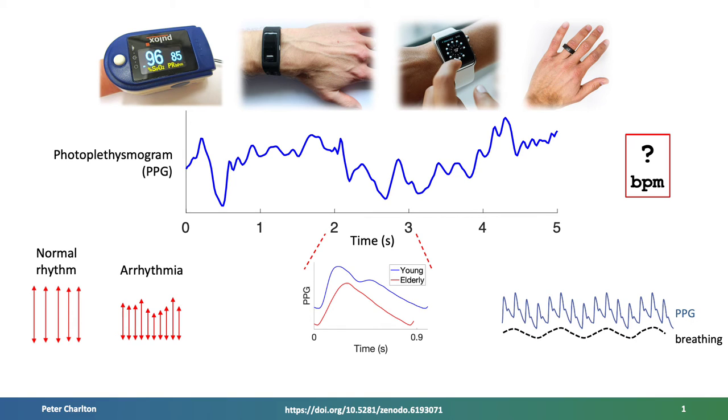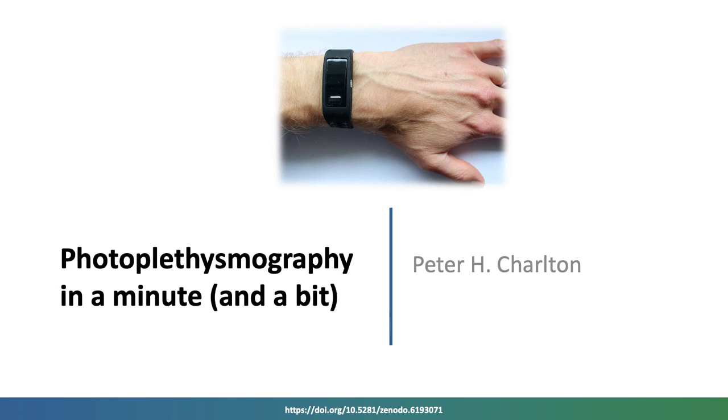The use of photoplethysmography in wearables presents opportunities to monitor health in daily life, including identifying atrial fibrillation, an arrhythmia which increases the risk of stroke, assessing blood pressure and vascular health, and monitoring breathing, a key marker of clinical deterioration. Of course, you can't do justice to the potential of photoplethysmography in just a minute.